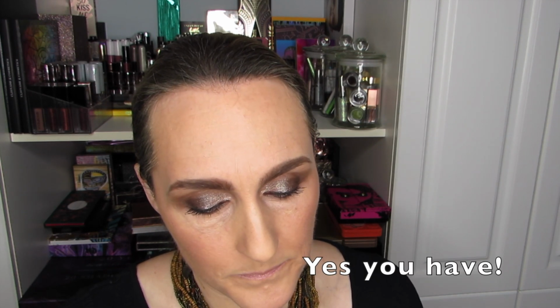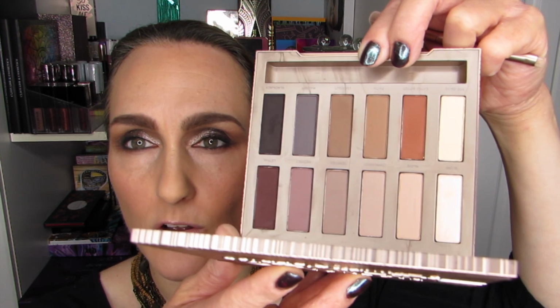They give me similar vibes to the Naked 3 from that perspective, and I think that it would do a nice soft, more on the monochromatic side of things, but I think that the look would be really nice, and I'm surprised. I think I have done a look like that with this palette. There are shadows that have definitely received some use, but it's really as I looked through my collection that I guess you could say I have an appreciation for looking at the Naked Basics, Naked Ultimate Basics a little bit differently by just looking at parts of the palette as opposed to having to look at all 12.